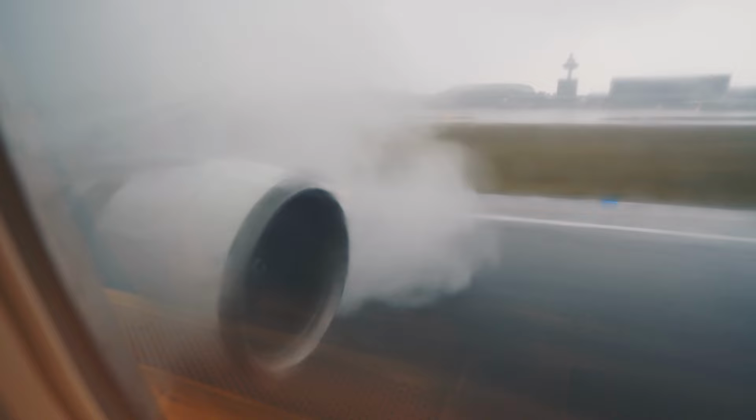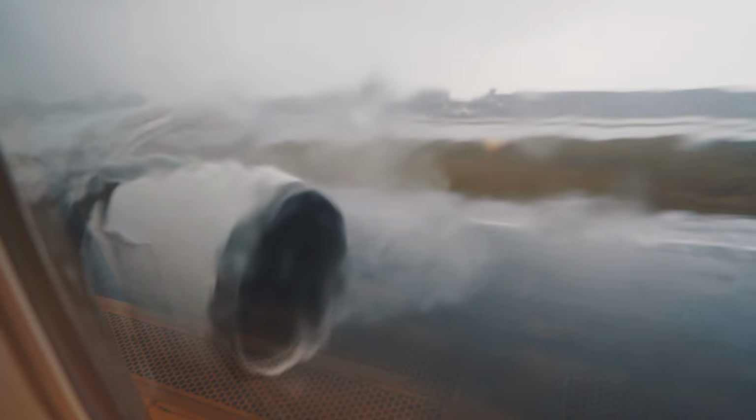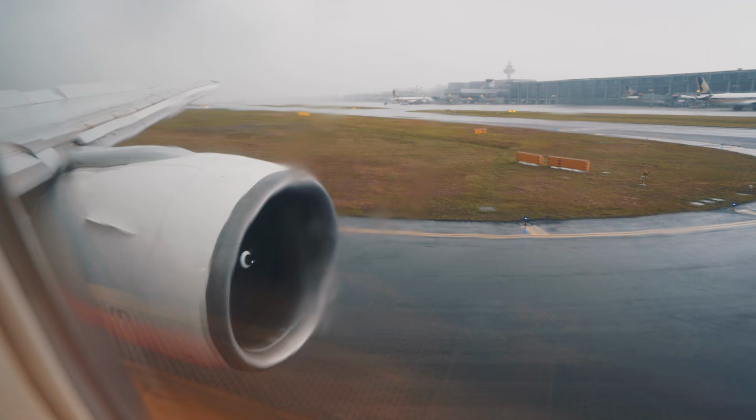Even as we touched down, the rain was pouring heavily, as you can tell by the water kicked up by the reverse thrust and the waterfall effect on the windows. And that concludes my short flight with EVA.